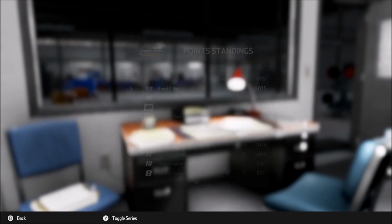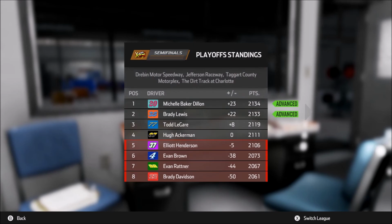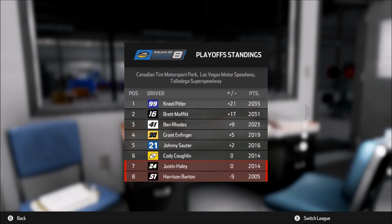Okay, so now let's go instead and look at the playoff grid. There we go. So we are ready for the round of 8 in the playoffs. And you can see we're going to start this round out at plus 21. Brett Moffitt at plus 17. So both of us are in really good shape. Justin Haley and Harrison Burton definitely have some work to do.